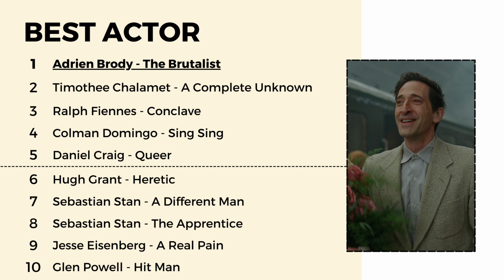My other picks are safe. Ralph Fiennes is gonna get in with Conclave. Colman Domingo has proven strong even when Sing Sing was otherwise unpopular, so it could cut out either way, he'll be fine. And I think Daniel Craig is gonna get in with Queer, mostly because it just seems like the more prominent and buzzy role compared to Hugh Grant's horror performance in Heretic, or the two Sebastian Stan performances, but I could be proven wrong. Also, Jesse Eisenberg could always get in as a surprise if A Real Pain proves real popular.